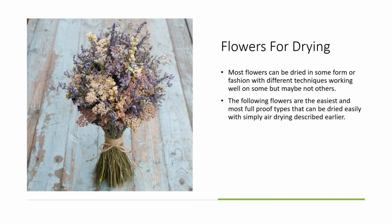Now we're going to move on to flowers for drying. Most flowers can be dried in some form or fashion. Most people don't really think of that, but most of them can be dried using a particular technique. Maybe a technique that's a little more time consuming, maybe a technique that's going to cost a little more up front to get the materials to do it, and it could be a technique that's going to take a little more time, a little more finesse.